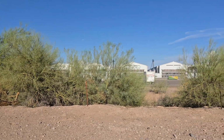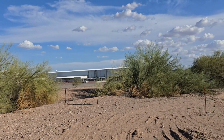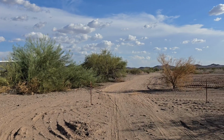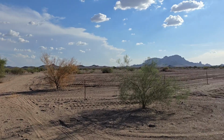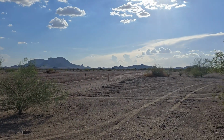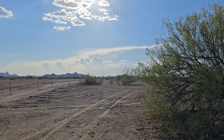Okay, there's Hickman's Egg Farm. We are standing on the southeast corner of our property. Somebody has been driving through the property to get to the parcel to the south, which is also owned by Hickman's Egg Farm. Looks like they're clearing the property. And as you can see, there are clear markers where the south boundary of the property is.